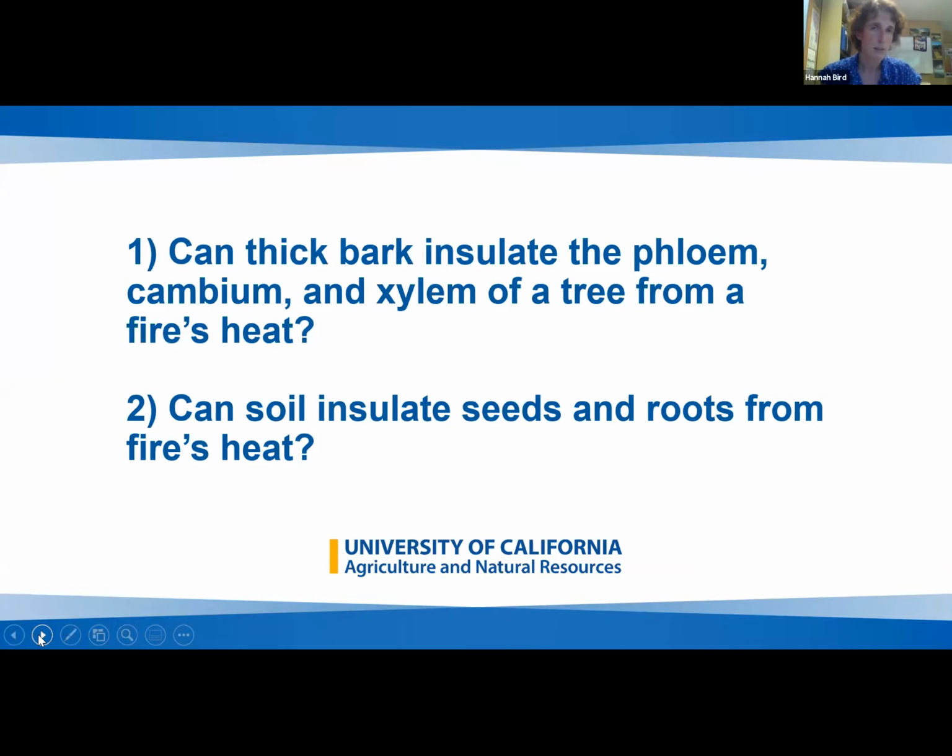So for the experiment that we're going to do, the students can choose if they wish for it to be a tree or soil that they're investigating. Then they can transfer the knowledge they've learned through the experiment to the other thing and think about how insulation plays a role in both. But for us today, we're going to focus on a tree.